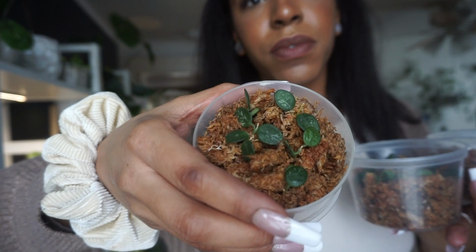These are my Hoya serpens. I posted a reel of me propagating this plant. I still have all of the ones that I propagated, including the little one too. And I've actually been keeping up with these ones because I really don't want this plant to die. Am I crooked?